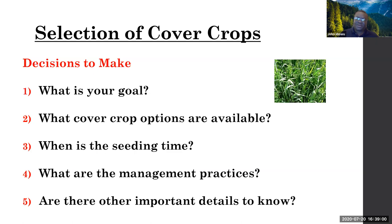And then some other details about the cover crop you need to know, so ask the vendors and ask extension specialists about specific cover crops. What are the things that I need to know? I want to use this cover crop. What are the potential problems and potential benefits?